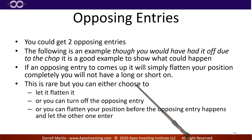If you got a short entry on one thing and a long entry on another, like a double TX short and a double TX long, you're probably not going to get that if you void out the TX chop. But if it does happen, it will simply flatten your position. It won't get you into another trade. So if another one pops up and you're already in, you can either let it flatten you out, turn off the opposing entry and let the first one ride itself out, or flatten your position before the opposing entry happens to let the other one run.